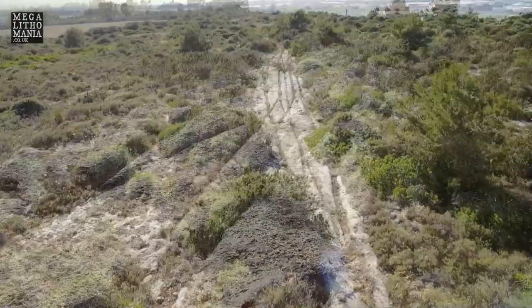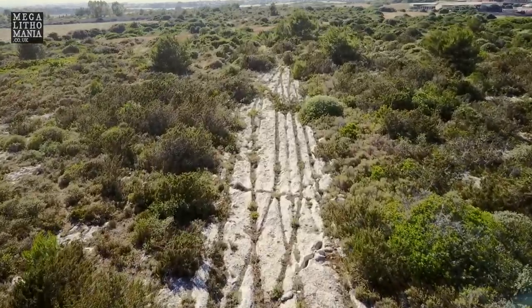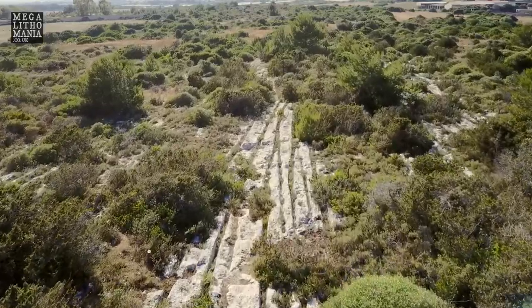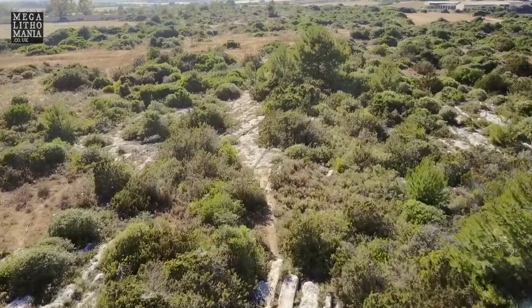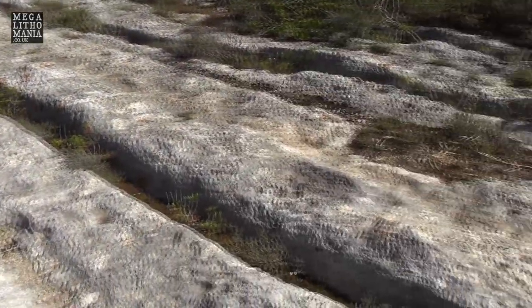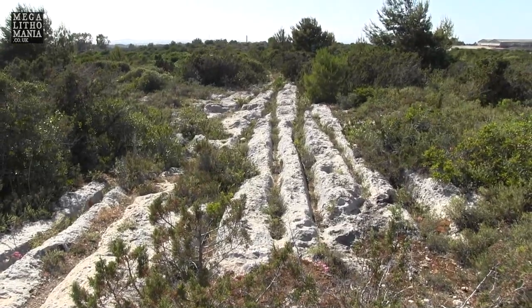This is completely off the beaten path. There's no tourists here. This is not a tourist site. It's just next to a tarmac or something refinery. And it's one of the most important sites in Sardinia, in my opinion. Just look how deep these are. These are really deep cut, at least a foot into the ground. Perfectly carved. And then they just continue past these bushes and off into the distance once more.